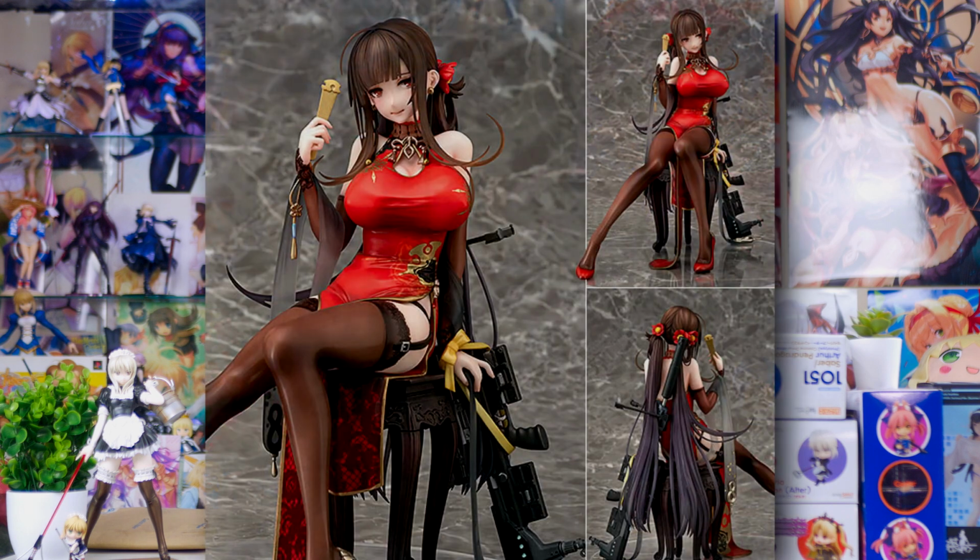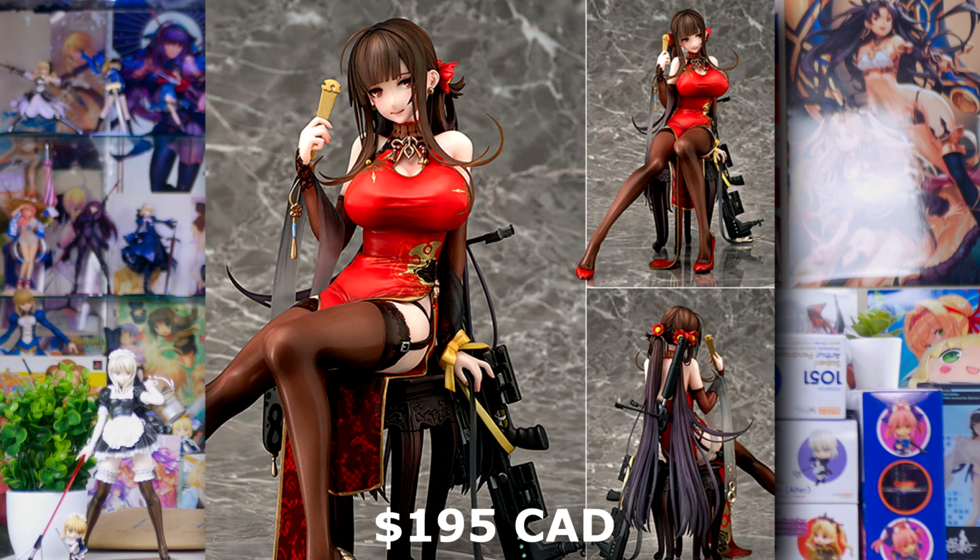Alright, so June. Girls' Frontline. DSR-50's Chinese dress figure, 1/7 scale, made by, I think it's Fat Company. I can't check the thing here, but I think it's made by Fat Company.